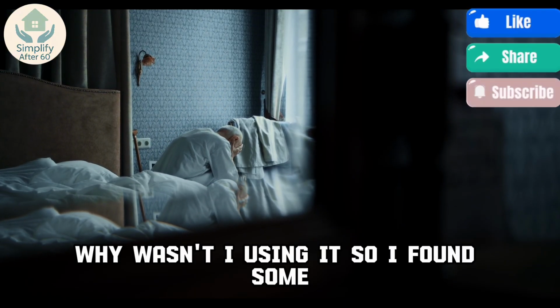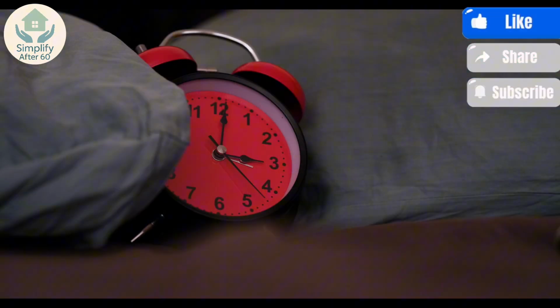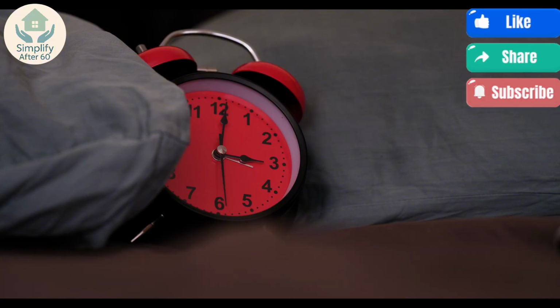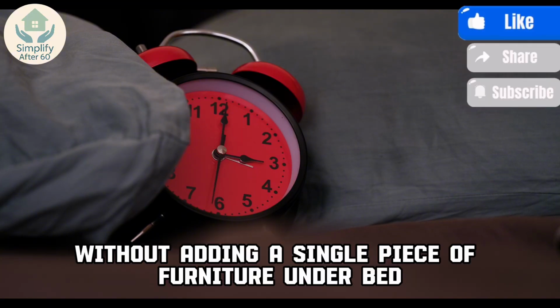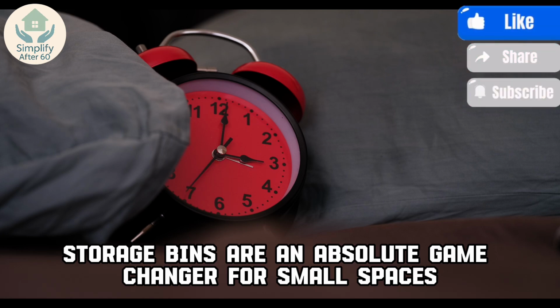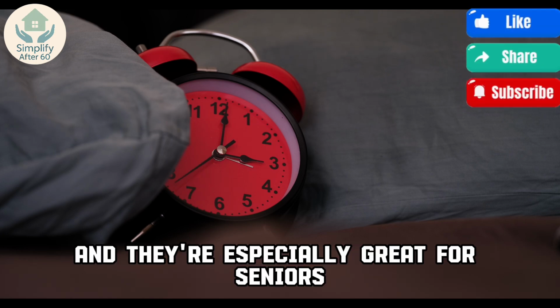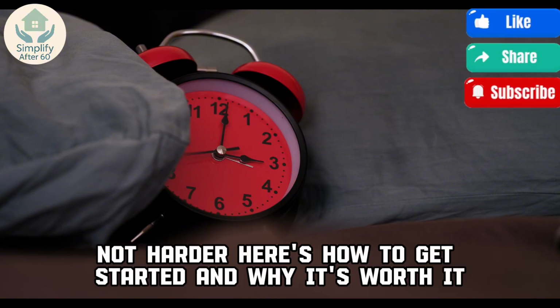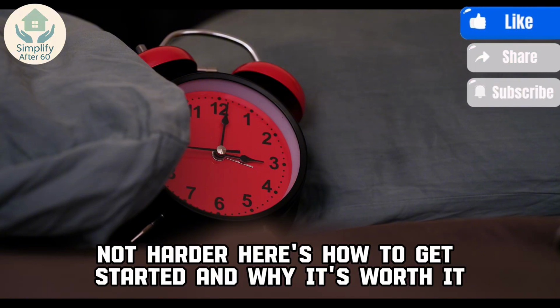So I found some flat, wheeled storage bins with handles, slid them under the bed, and just like that, I created the extra storage I'd been wishing for, all without adding a single piece of furniture. Underbed storage bins are an absolute game changer for small spaces, and they're especially great for seniors who want their home to work smarter, not harder. Here's how to get started and why it's worth it.